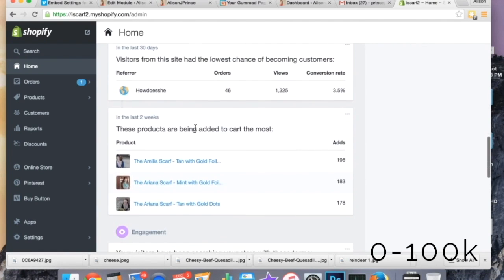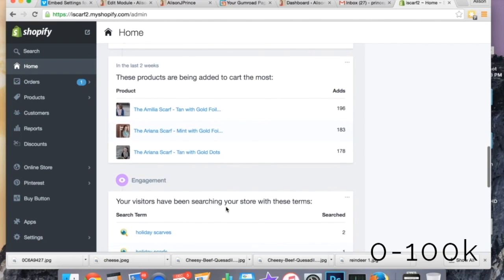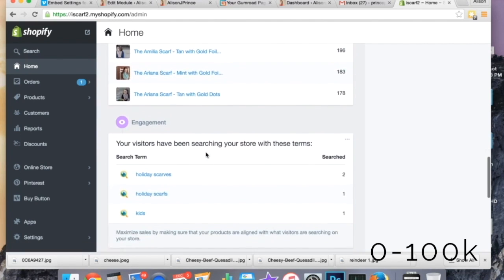It tells us right here these products are being most added to the cart. So tan with gold foil dots, that is our most popular, and we can see that through the end. I actually think this one was hearts and this one is the dots because it says dots right there. But we can see that whatever it is, gold foil seems to be the most popular right now.